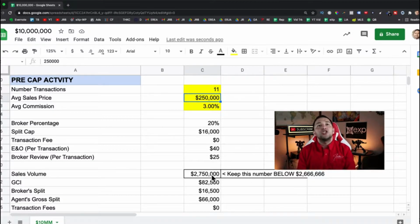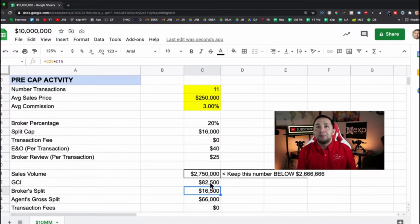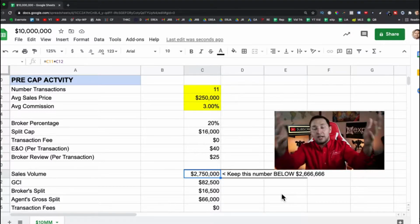That's one. But two, I want you to know something very important. The sales volume of 2.66 million means that you cap at $16,000 with your broker split. So with that being said, we need to be precise, and between the 10th transaction and the 11th transaction, there's a delta. You can see it here. It's 2.75 minus 2.66. What is it? Almost $100,000. That's going to matter because that $100,000 is actually not split on an 80-20 model. It is actually a 100% model.